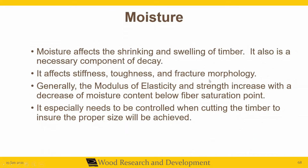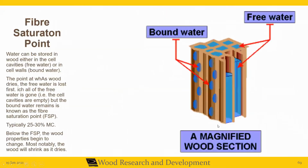As you can see, as I said before, moisture affects shrinkage and swelling as well. It also affects the stiffness, toughness, and fracture morphology. So there are a lot of things that moisture impacts in wood, in addition to MOE and strength.